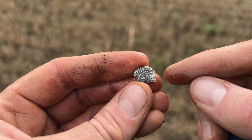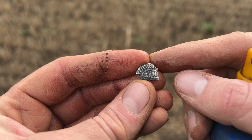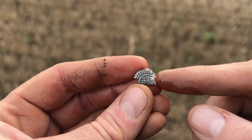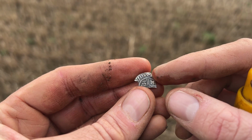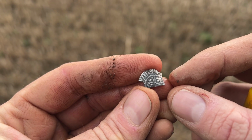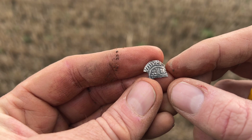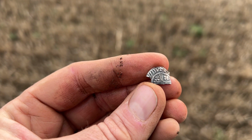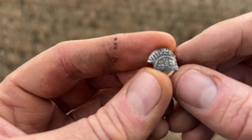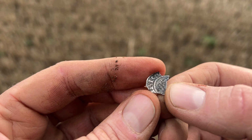My understanding is that Henry III is the first one that takes the cross all the way to the edge, because people used to clip the coins, so they would trim off the outside edge. The reason they put the cross all the way to the edge was to try to prevent that, but it doesn't seem to have worked. So if this is a voided short cross, then this is either going to be Richard, Henry, or John, which I think puts it back to the beginning to the middle of the 1200s.